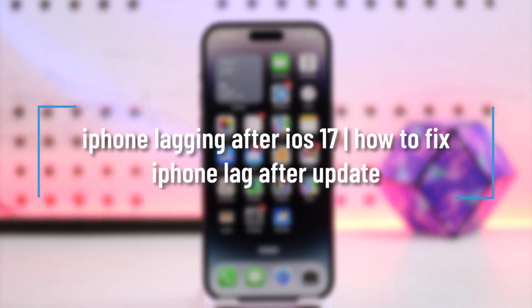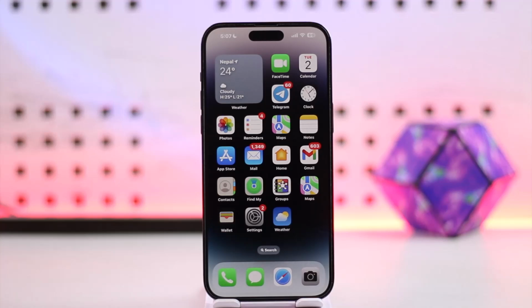iPhone lagging after iOS 17. How to fix iPhone lag after update. iPhone lag problem iOS 17.